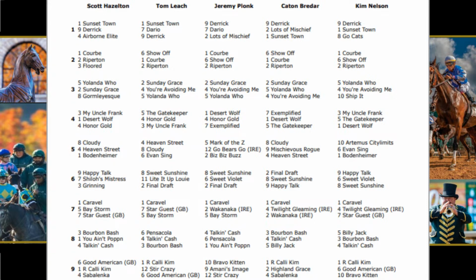Not as much tactical speed with Ripperton, though, as with Corby. So I think Corby will be in front of that one. And that's the difference between liking the 1 over the 2. Also, the post position helps be able to save ground, cut the corner into the clubhouse turn under Luis Saez, an aggressive jockey. So 1, 6, and 2, the way I've got it.